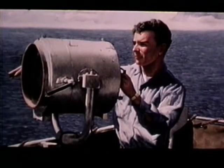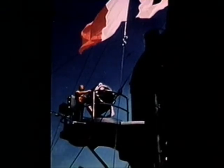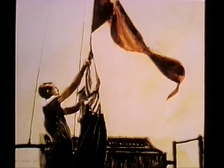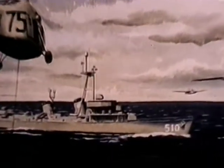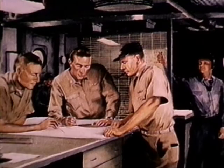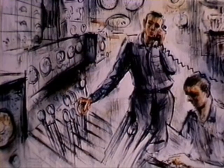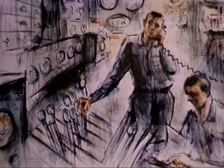Each ship of the fleet is, in a sense, a mobile island. Communication binds the fleet together. Some of the means are as old as the Navy itself. Others, the complex tools of modern technology. For the Navy is an extension of the technology of today's civilization. It demands refined skills, and men must master them to master their ships.